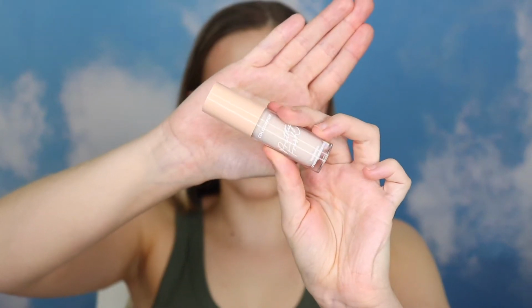The next concealer I have is the ColourPop Pretty Fresh Hyaluronic Creamy Concealer. This is the most affordable concealer I have. You can pick this up at Ulta or online at ColourPop, and they actually do have a huge shade range. I will say I find that they are a little bit more yellow, a little bit more gray in tone. Olive maybe is even a way to say that.